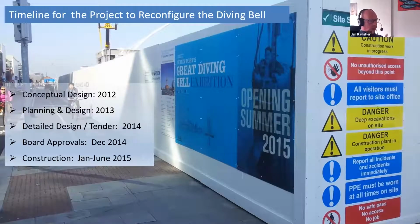In terms of the timeline for doing it, and the backdrop there is the hoarding when we eventually did get the site, it was a 3-year process between conceptual design, sign-offs, more detailed planning design, acquisition of consents, and then going out to the market to get somebody to build it for us and get our own internal approvals. That was from 2012 to 2015, a 3-year period.